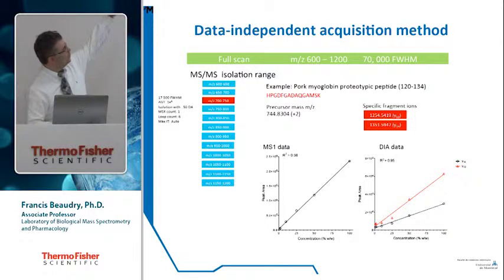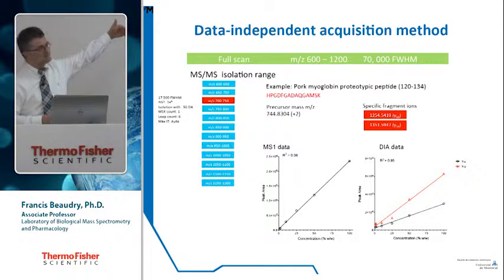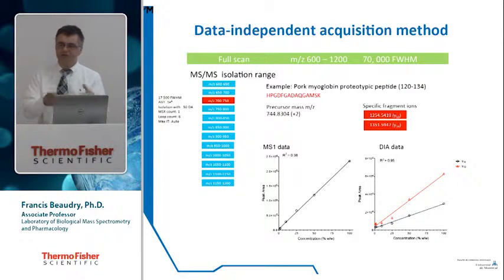So what we do is we use a wide isolation window. In this case, with the instrument I use, 50 Dalton. You can use 25. There are even methods developed with 10. So depending on the instrument you have, if you have a Fusion, you can work with 10.